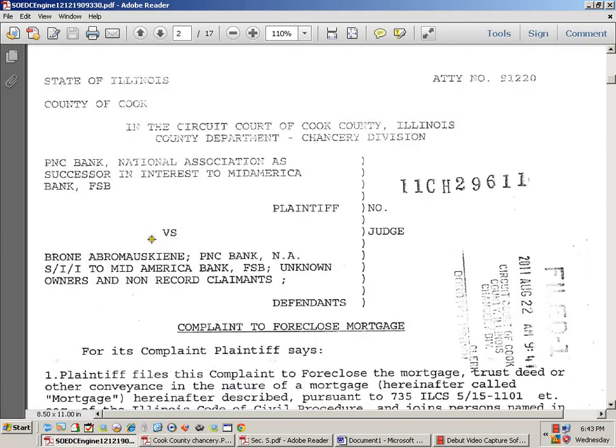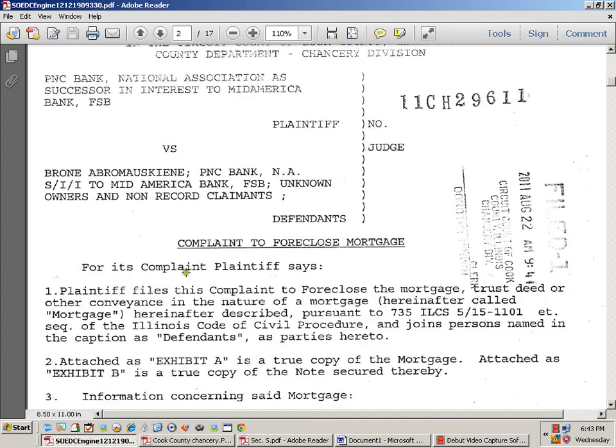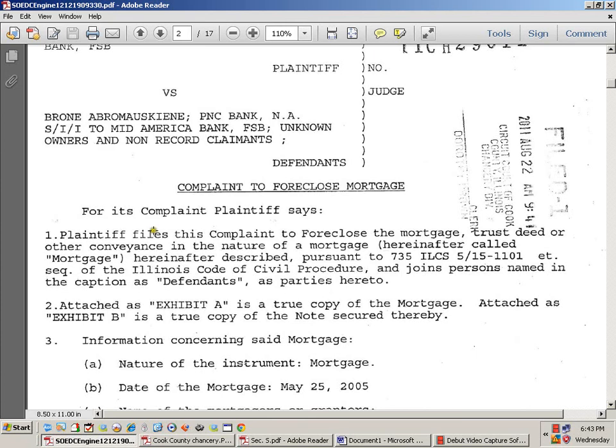All right, and they don't have anybody's addresses on here or none of the other stuff, right? They're just names, right? But PNC Bank is suing PNC Bank, comma, right? How can PNC Bank be the plaintiff and the defendant? Interesting. Complaint to foreclose mortgage. For his complaint, plaintiff says, right? Plaintiff didn't swear. Plaintiff files his complaint to foreclose a mortgage, comma, trust deed or other conveyance in the nature of a mortgage, such as a deed of trust, hereinafter called a mortgage. Hereinafter described pursuant to some law. Okay. Interesting. Attached as Exhibit A is a true copy of the mortgage. Attached as Exhibit B is a true copy of the note secured thereby.